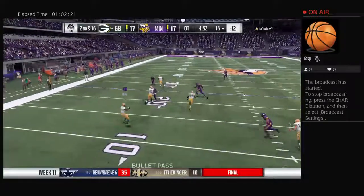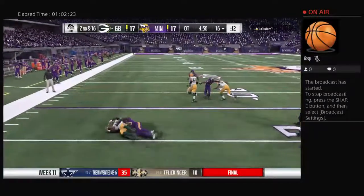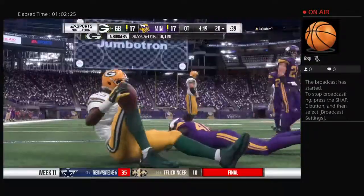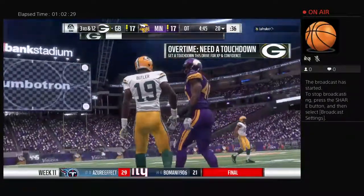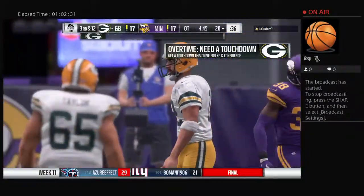Rodgers to throw on 2nd down. Throw left side, caught by Butler, and they're able to bring him down at the 20. 4 yards on the completion, and it sets up a 3rd down.